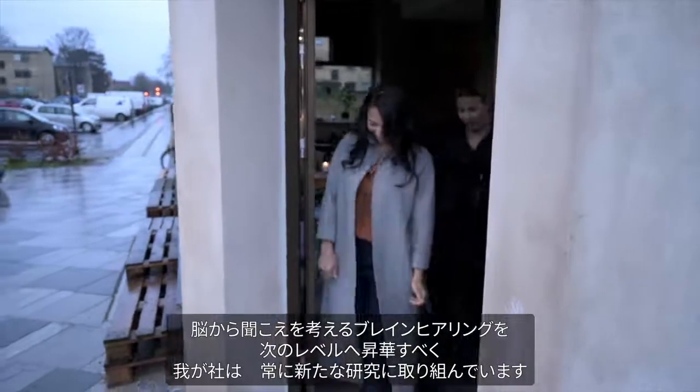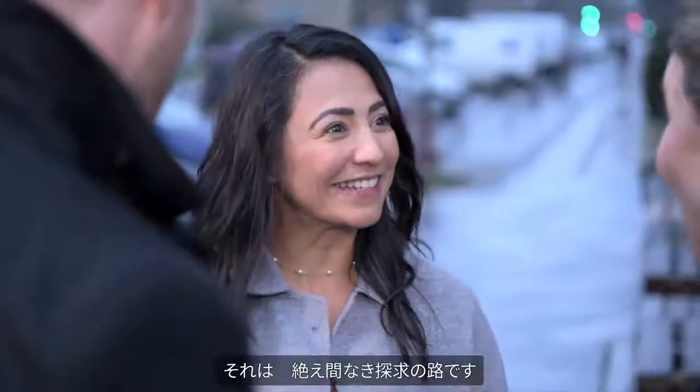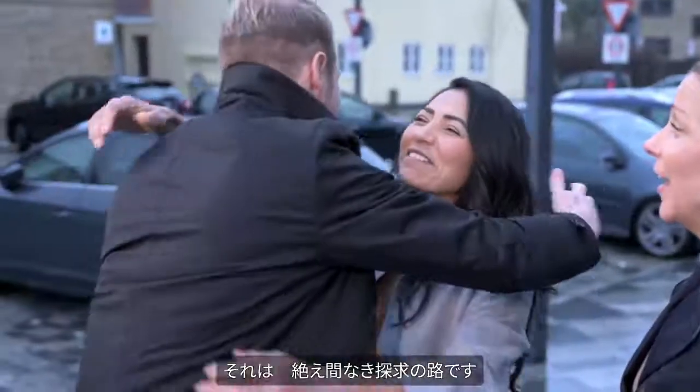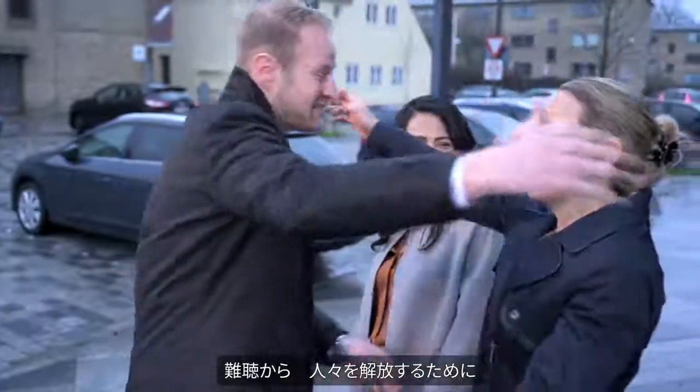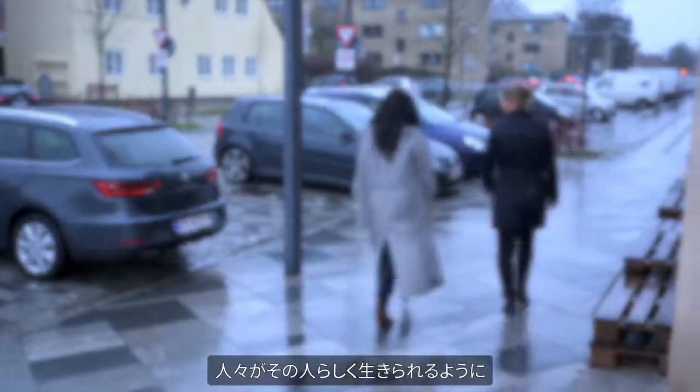We are always working on new research to take brain hearing to even greater heights. It's a journey of constant discovery. To liberate people from hearing loss takes insights into how the brain works and how people live their lives.